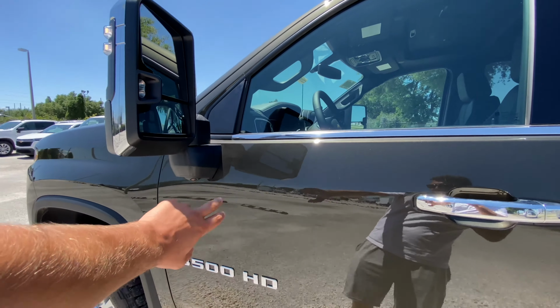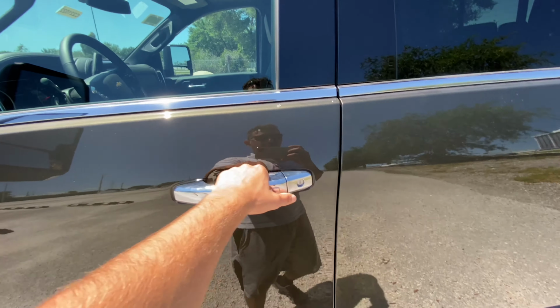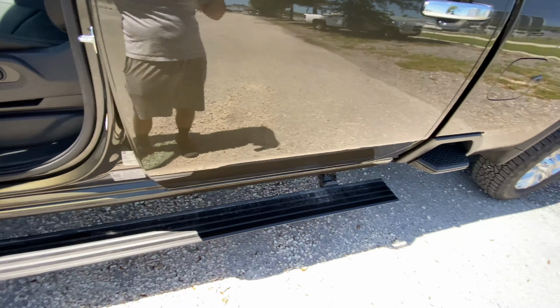Again, we get the blind spot cameras, zone lighting, and the massive trailer mirrors. As far as the interior, smart access for the driver and the front passenger. Nothing out rear. But taking a step inside, you see your power deploying running boards, which are an option.